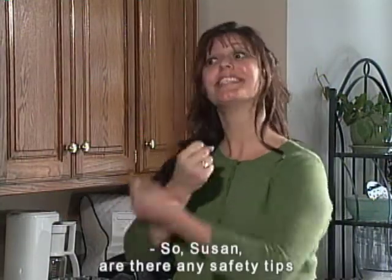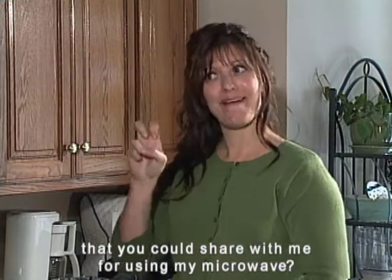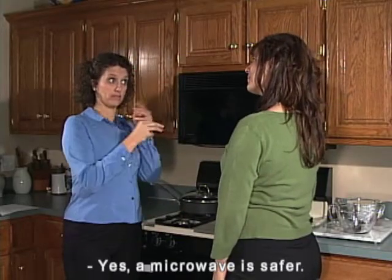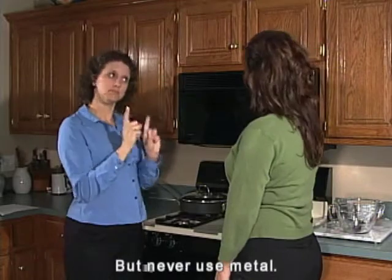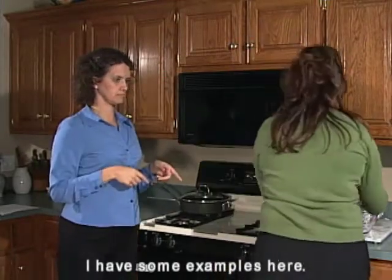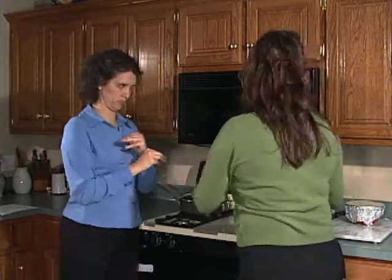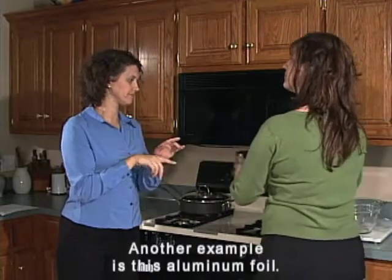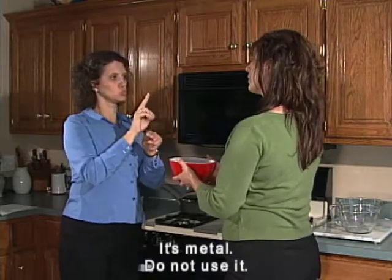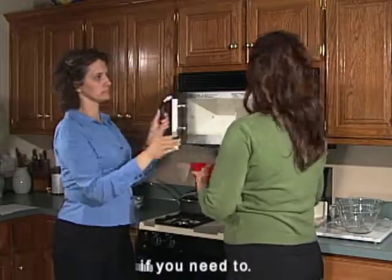So Susan, are there any safety tips that you could share with me for using my microwave? Yes, a microwave is safer. But never use metal. I have some examples here. Don't use metal spoons. Another example is this aluminum foil. It's metal, do not use it. You can use a paper towel or a plastic wrap if you need to.